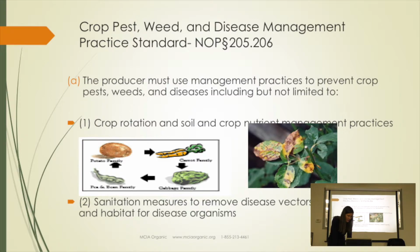206, crop pest, weed, and disease management. So this is basically saying you have to use practices to prevent these problems. It's not that you won't have them, but you have to have prevention. Practices like crop rotation, that's of course very important, and soil building and soil and crop nutrient practices.